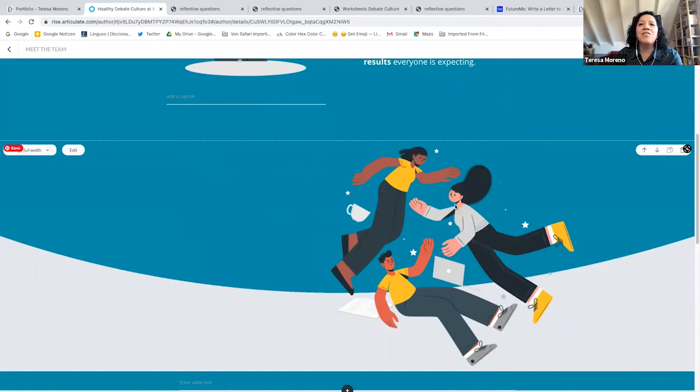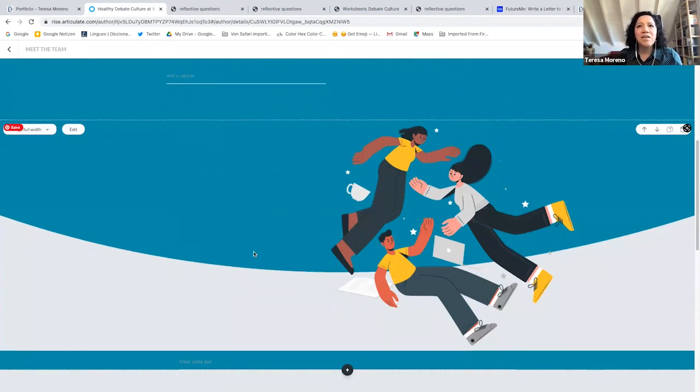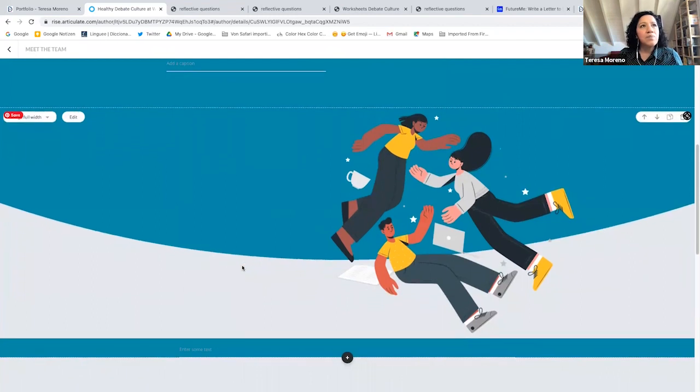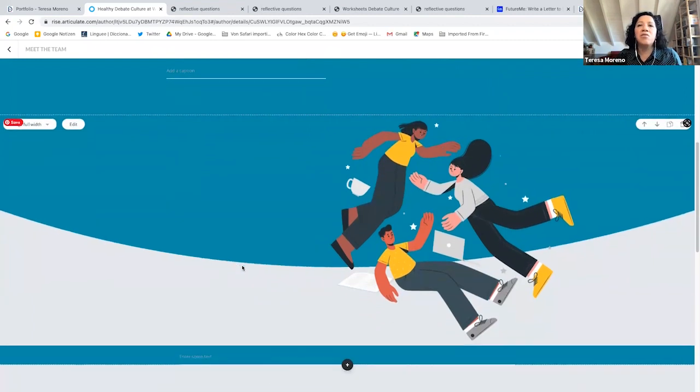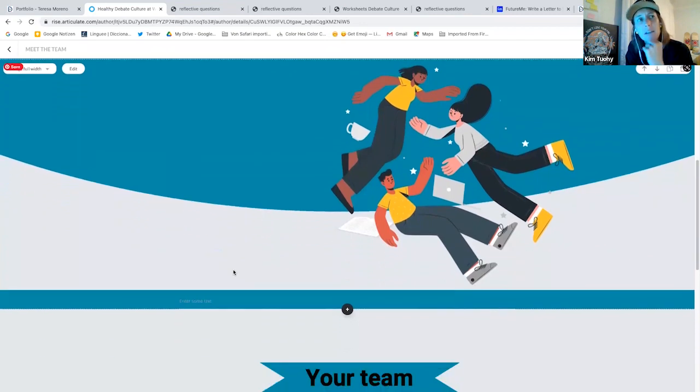So if they see, okay, it seems kind of chaotic, right? It seems like people are moving there, so okay, maybe we need some quietness, and so the image is also part of the message. That's brilliant. And the narrative.